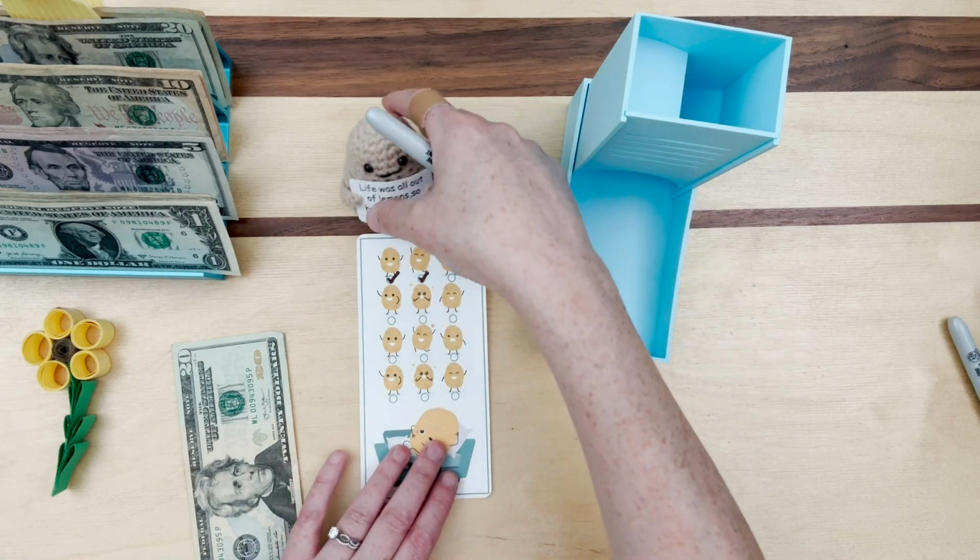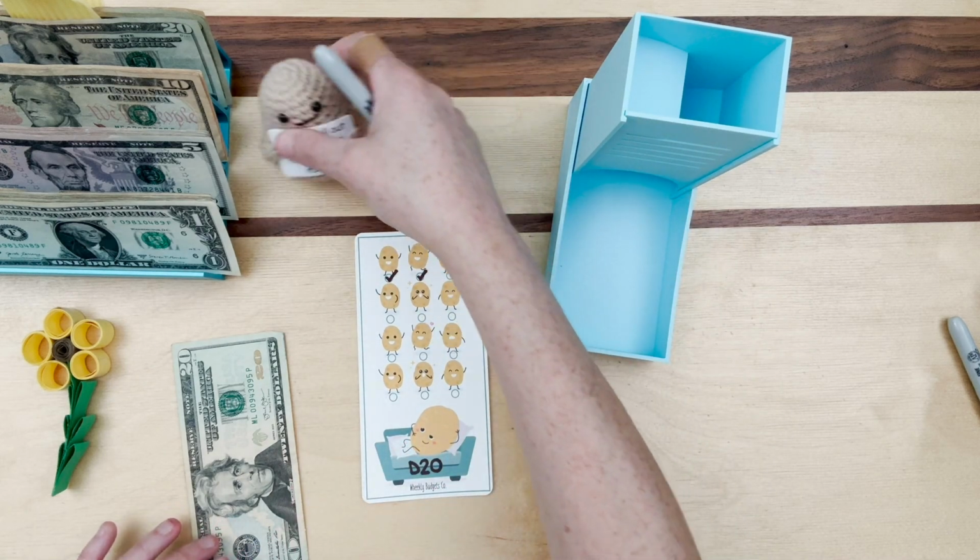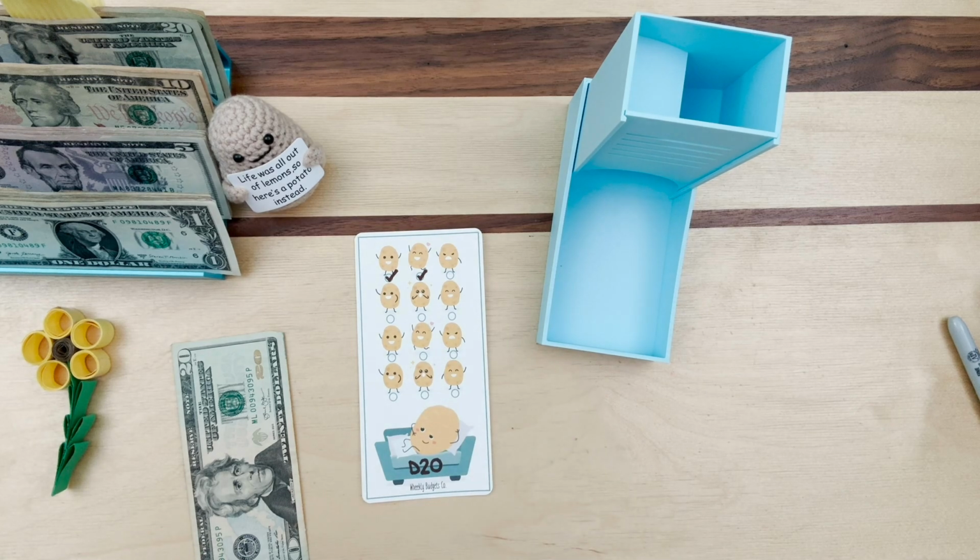And yeah, I love my little toys. My little potato guy from Lizzy. Okay, he can hang out there.